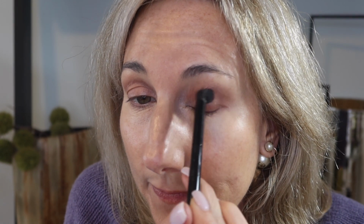I am going to go slightly above, so I'm just kind of looking straight ahead and creating that crease here, and this side. It's kind of popping a little bit of my hazel eyes. Then I'm in love with this shade right here. It's so good. And I'm going to pop that on the outer part of my eye.